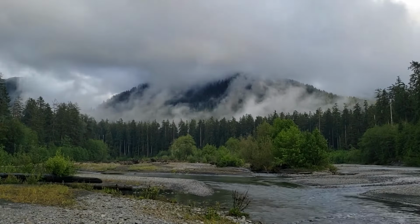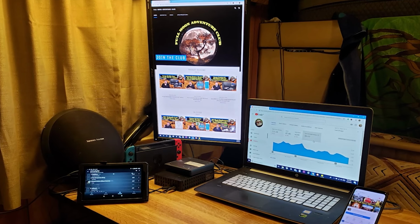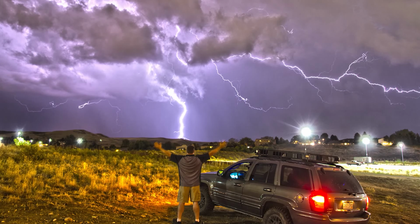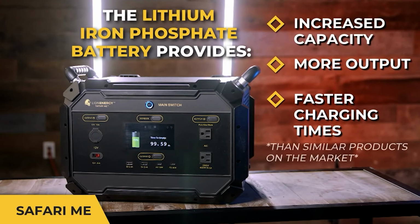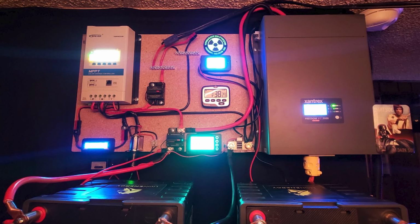But no matter where we end up, my office looks like this, because of course we're working out of the RV. And when you're doing a YouTube channel and photography and videography stuff, you're going to have a lot of electronics, laptops, battery chargers. And I have screamed to the power gods to give me more, and Lion Energy reached out and said, do you want to try these products from us? This is the Safari ME, and also their batteries, which are lithium iron phosphate. These are the UT1300s.